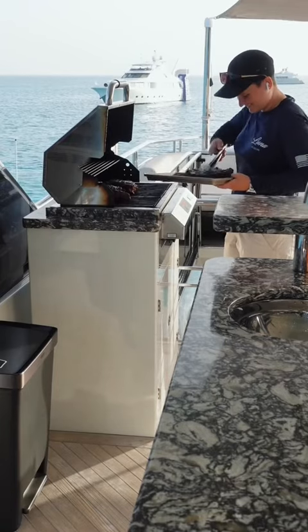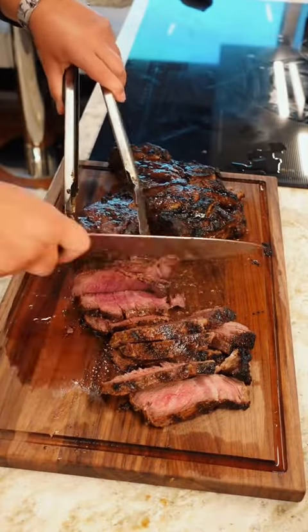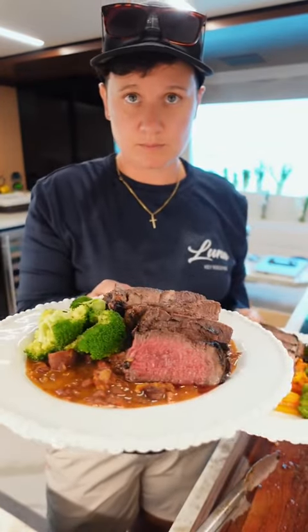Made my curried carrot mash and then grilled off my steaks. Cooked to a perfect medium rare. Set the table upstairs for dinner, plated up the meal, and dinner is served. The guests absolutely loved the dessert.